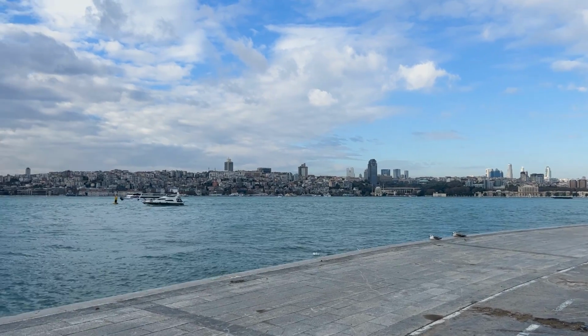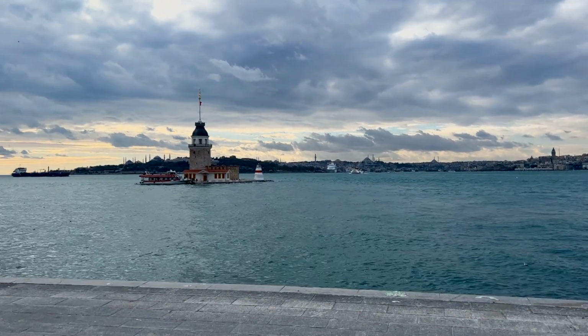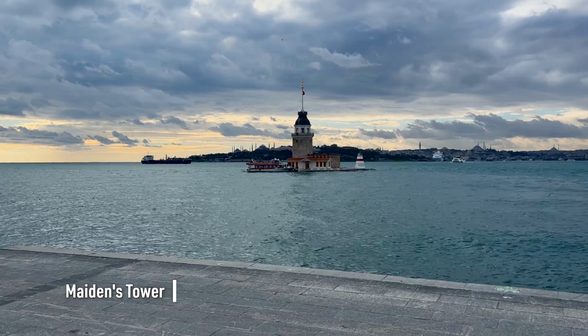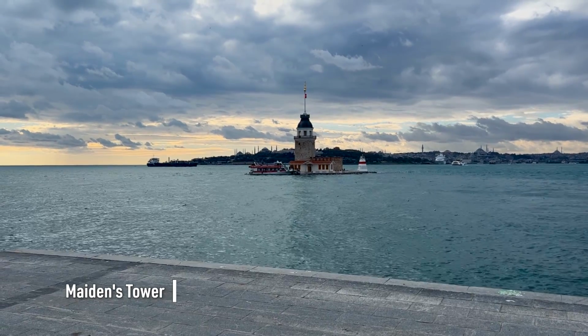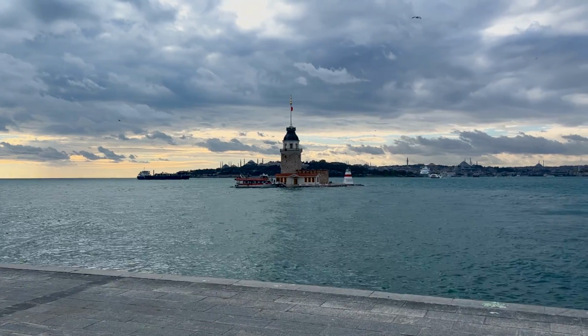Down along the Bosphorus, we have one of the oldest landmarks in Istanbul. This is Kız Kulesi, or Maiden's Tower, and it was built back in Byzantine times when this was Constantinople.